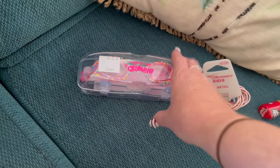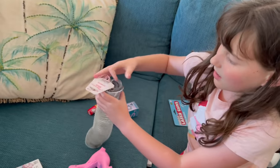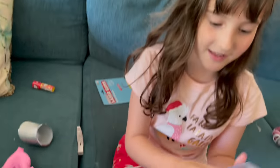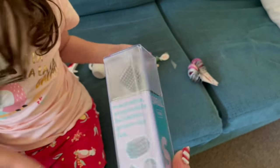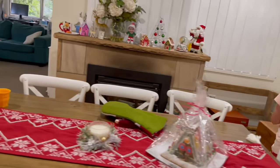And I got, what's this? They have sprinkles on them. They're so cute. That is cool. Look, I got this super stretchy. Oh, it's stretchy. We all got a slinky. I got 3 push pops. Yum. And lastly, I got this. Oh. You can make different shapes out of it. Cool.